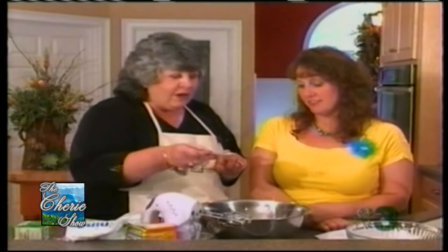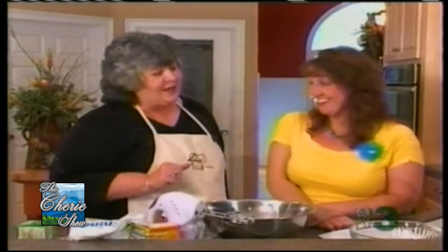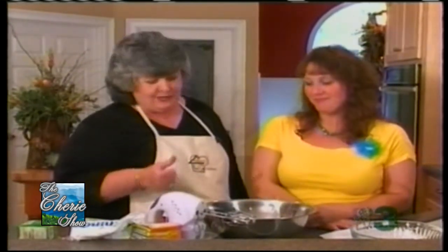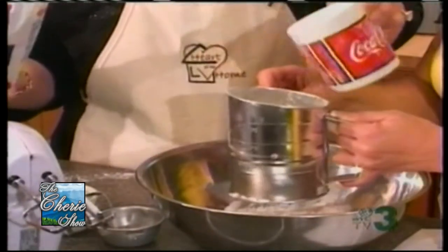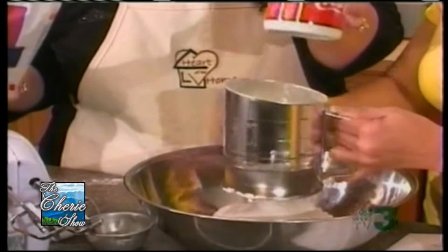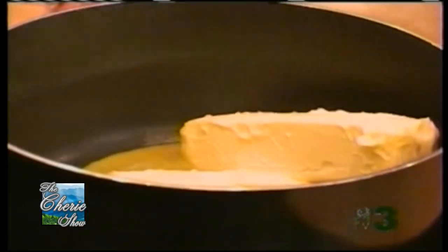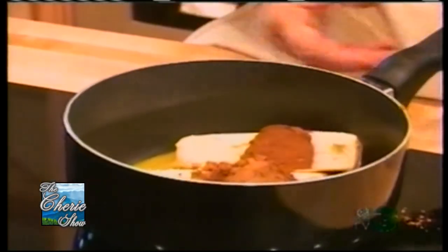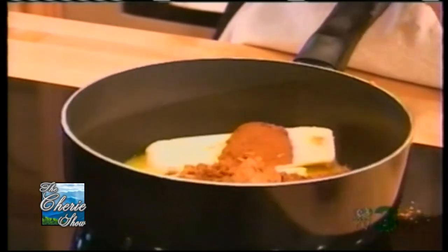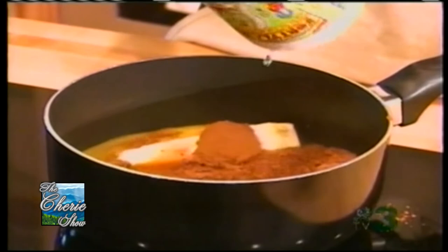Now, we are actually measuring, aren't we? Well, we're measuring today because this cake is pretty precise. Okay, Angela, we have combined 2 cups of flour, 2 cups of sugar. We sifted that. And now we're melting our cup of butter with our cocoa and our water. We're going to let that melt good, and then pour it over the dry ingredients, and then add our buttermilk and our cinnamon and our vanilla and our eggs. And our soda. Tiny bit of soda, tiny bit of salt. It's going to be ready to bake.